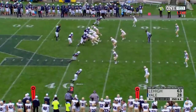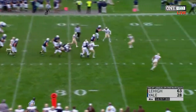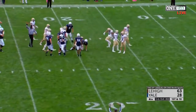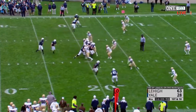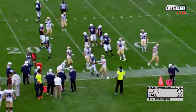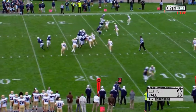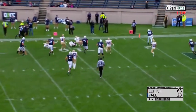Football, 63 points for Lehigh, matches the most points ever allowed by a Yale defense. On offense, though, Deshaun Salter's having a very good day. He's up over 100. It's not an excuse, it's an explanation. But you have to get guys to buy in to say, all right, we're not healthy, but that doesn't mean we can't do it. We doubled their output from the first 2 games. You can look at the offensive game films and say that they did some very positive things here.